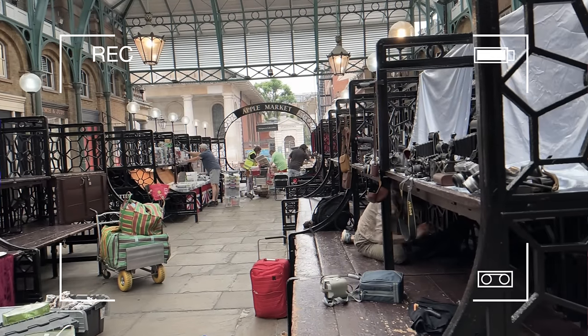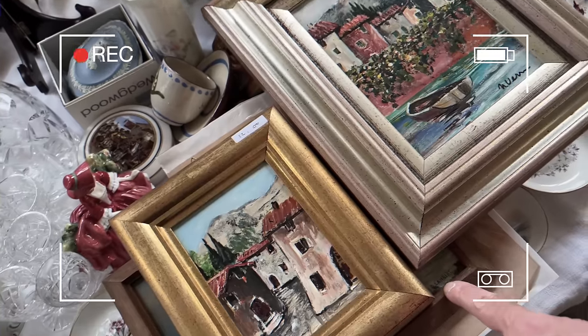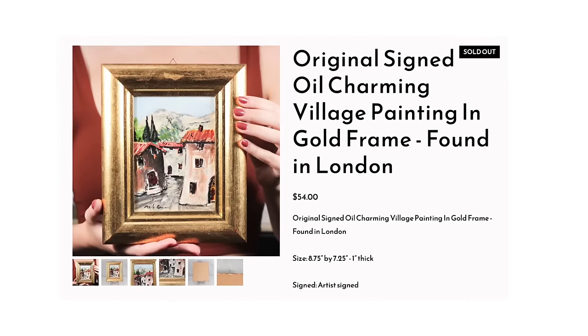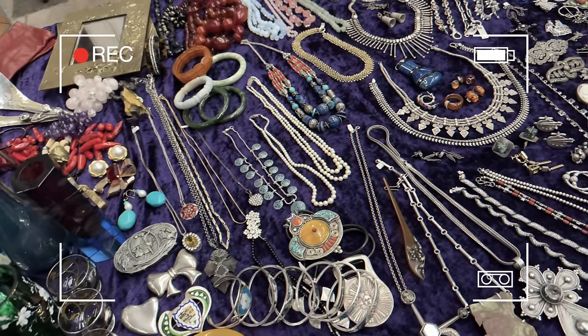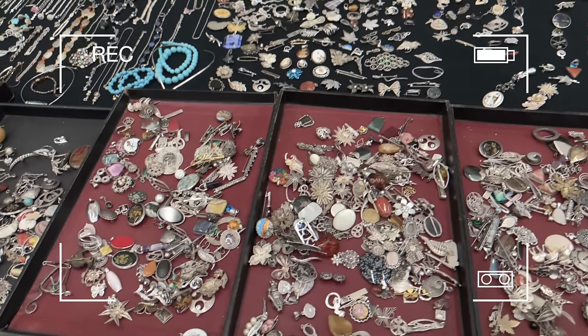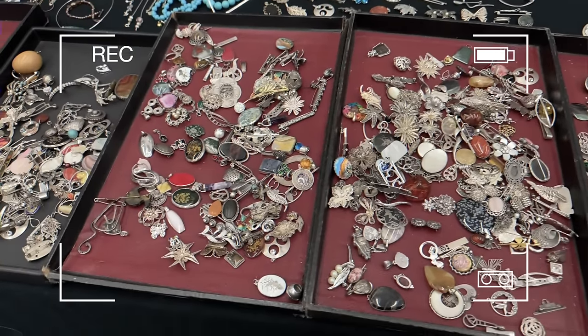I ended up purchasing more items at Covent Gardens than I did at Portobello Road. I found some beautiful artwork for only £10 each, all of which sold immediately after I listed it. I love when there's a table and it's just full of things to dig through. I found several vendors that had huge piles for only £5 each item.